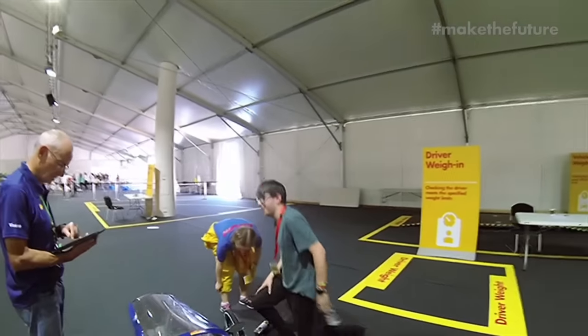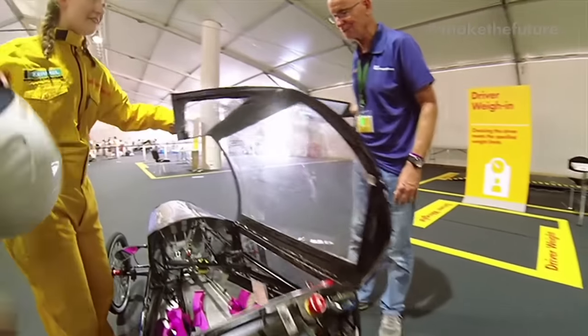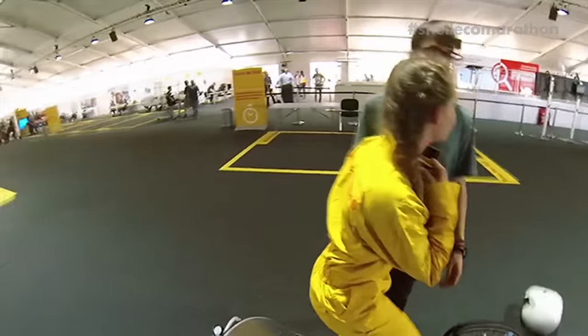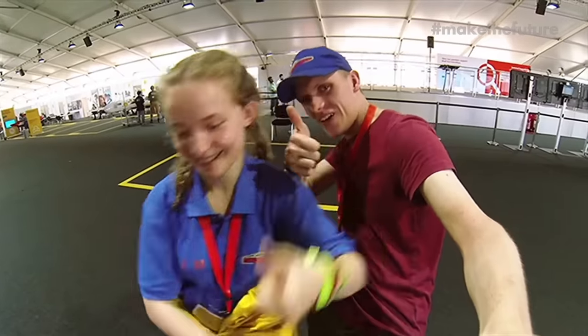Technical inspection for the driver check-in. She weighs 58 kilograms. Now we've passed our new driver for technical inspection. Yeah.